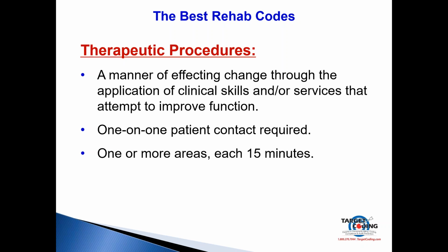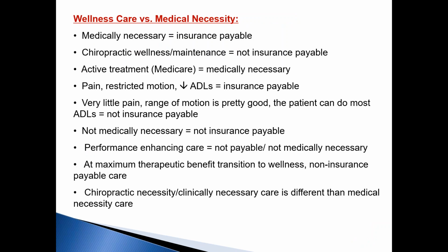One-on-one patient contact is required. So in some states, staff members can be with the patient. If not, the doctor needs to be with the patient the entire time. You can be with the patient for 5 minutes, walk away for 5 minutes, come back for another 5 minutes. The patient may have been exercising in that scenario for 15 minutes, but only 10 would count. And therapeutic procedure codes can be billed in units. So application of clinical skills is important because, as I just mentioned, it leads to a service being medically necessary or not medically necessary. So I just want to touch on that.